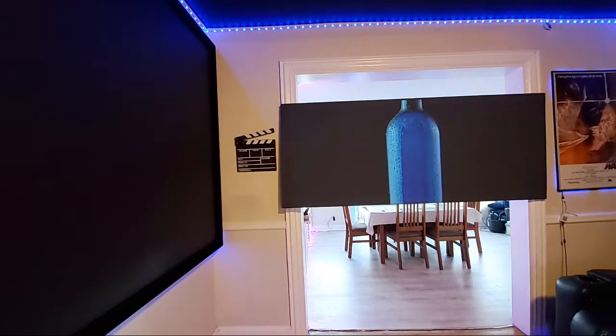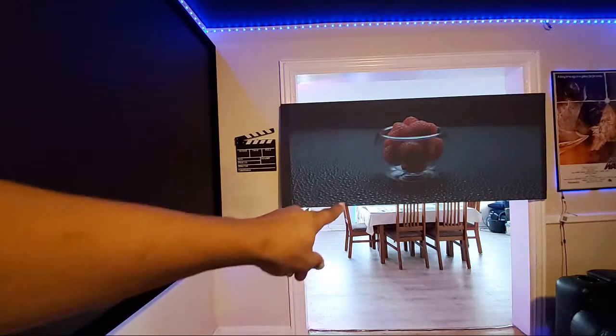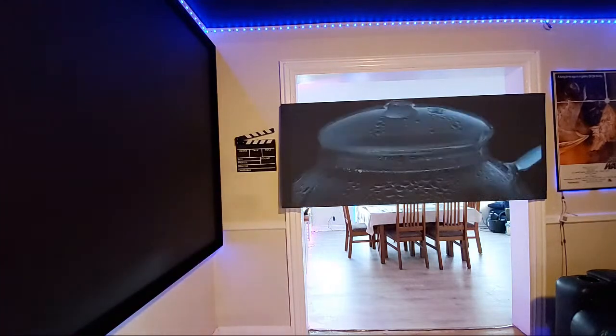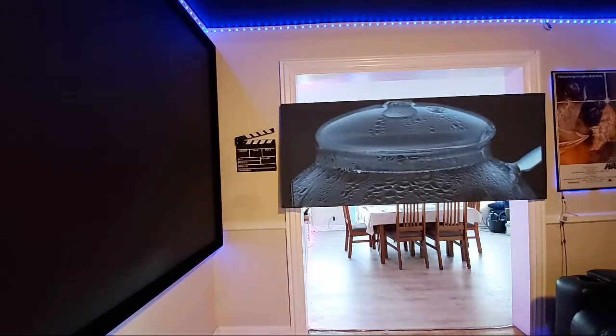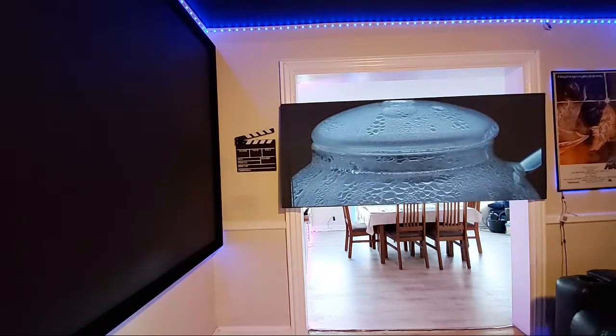And so what kind of screen you got? Because this is my projector on my screen right here. Look, you can see the individual beads. I know how to do that.